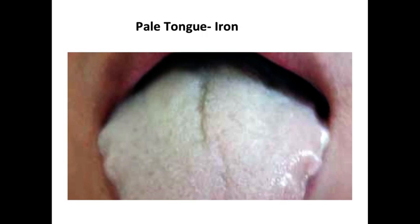Now that's a pale tongue, okay? So when you look at the tongue, you also want to look at the color of it. Here you want to consider iron, also B12. I didn't put B12 up there, just a little junior moment on my part, but you want to be able to consider B12, iron for anemia, perhaps even copper as well. Copper is involved in mobilizing the stored iron in the body.